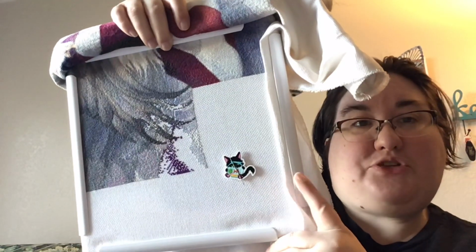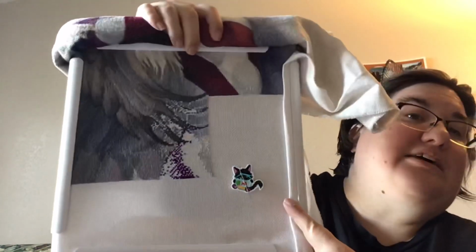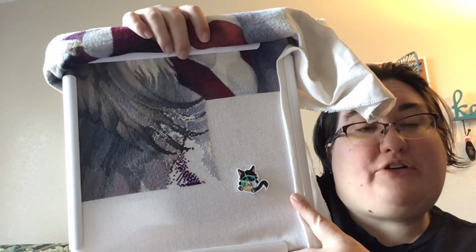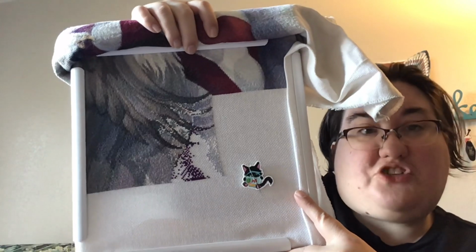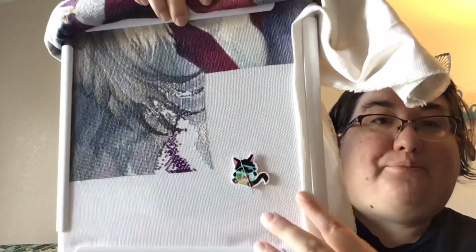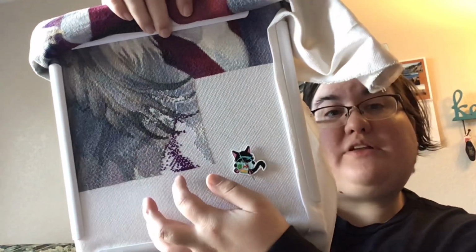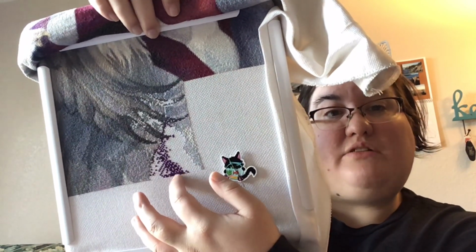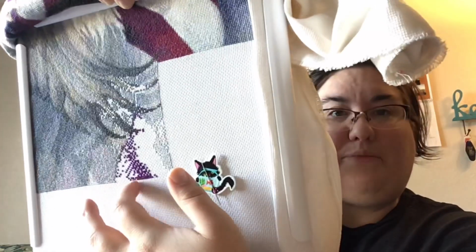If I remember to, or if I have a picture, I'll put in where I was at last week. It's still been a pretty good amount of progress since last week. It's just been slow going. So last night when I picked this up, I finished out the purple here. That's that DMC 550. Love that purple.